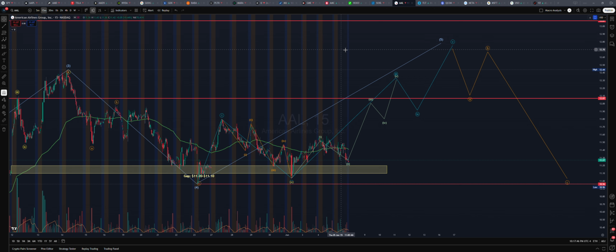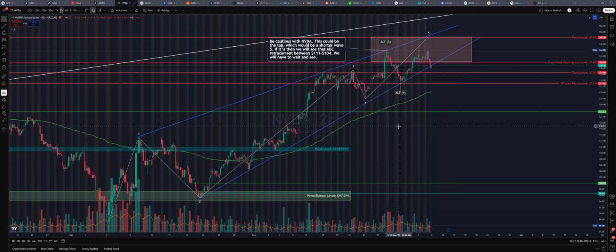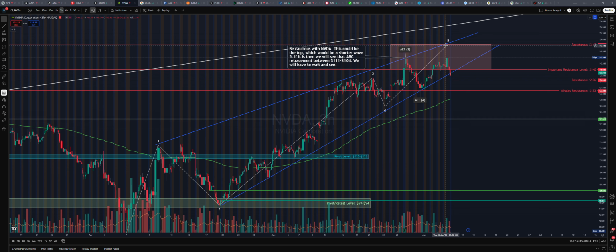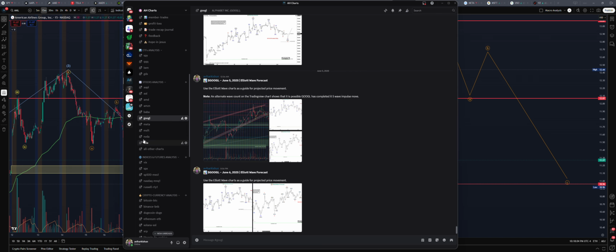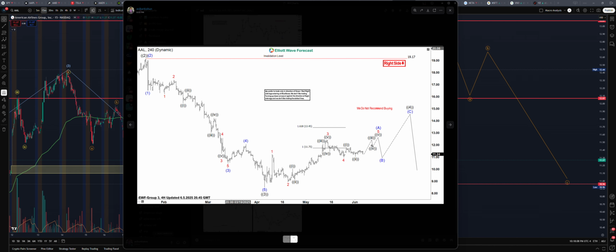Let's see what else we're supposed to take a look at. NVDA. Let's look at NVDA for a quick sec. What I have in NVIDIA here is wave 5 ending somewhere here. Let's go back to American Airlines for a second. Let's just check the wave count to verify the Elliott wave forecast. Okay, we have some upside. Yep, so we have a little bit left for that.